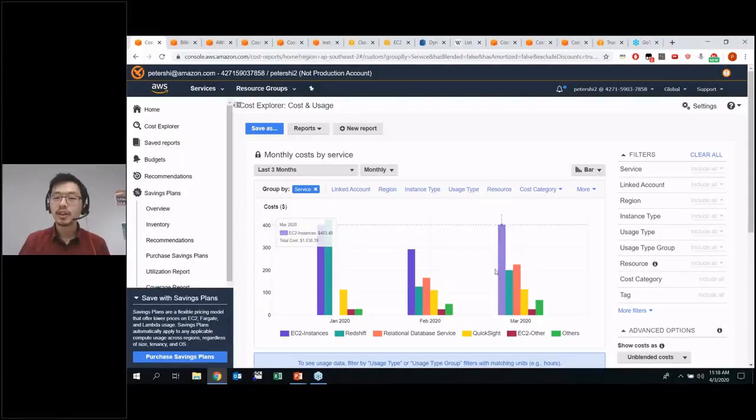And for my environment in March, I've used mostly EC2 instances, some Redshift, some RDS, and some EC2 Other, and QuickSight as well. So from a top 5 perspective, these are my top 5. And when it comes to actually driving optimization, this is one of the most important things to start with.